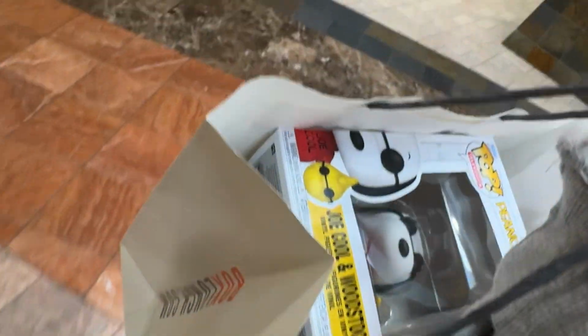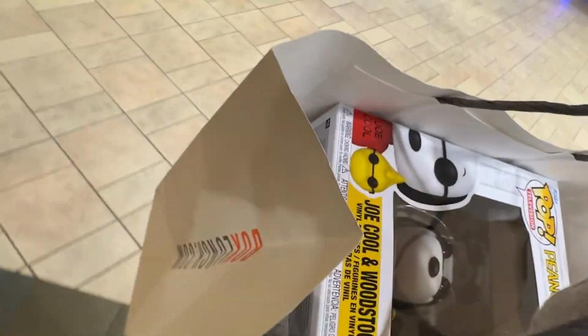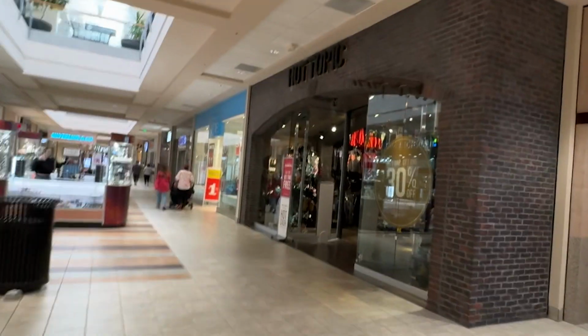Well, unfortunately, they did not have the new Snoopy chase, but I did end up picking up another chase. And now I'm on my way to Hot Topic, see if they've got anything new.